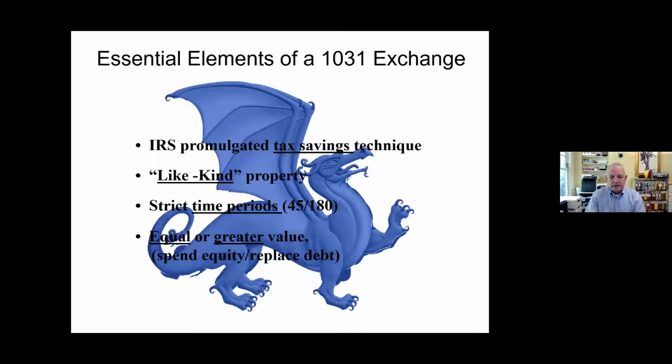Finally, the last phrase that I had given y'all, the equal or greater value: you've got to spend your equity and replace the debt. We'll set up a little transaction and use some actual numbers so you have a good sense of what your clients need to do.